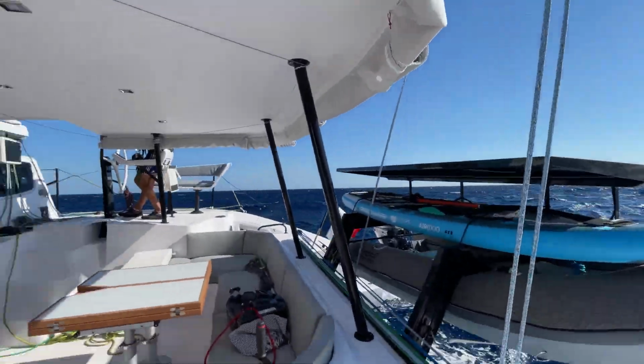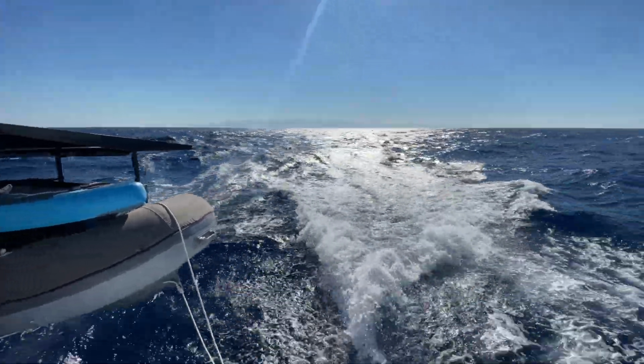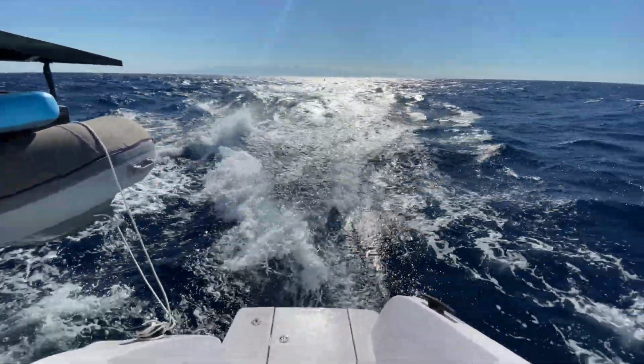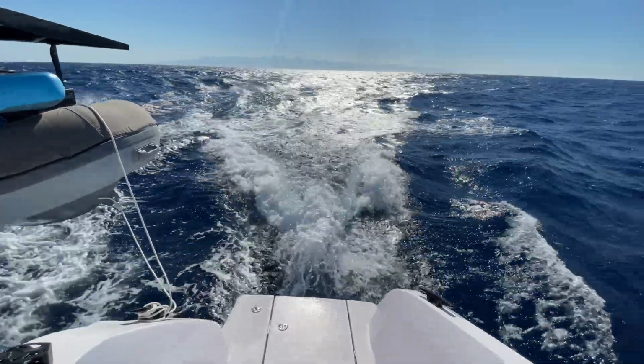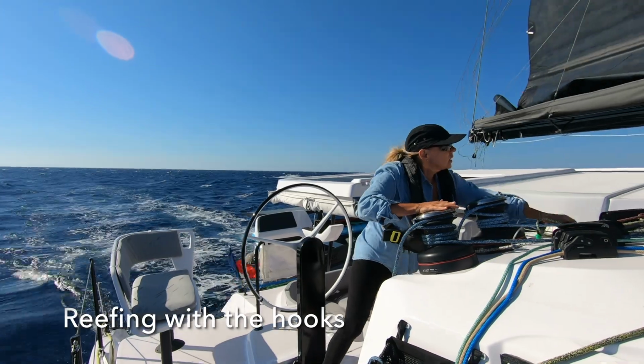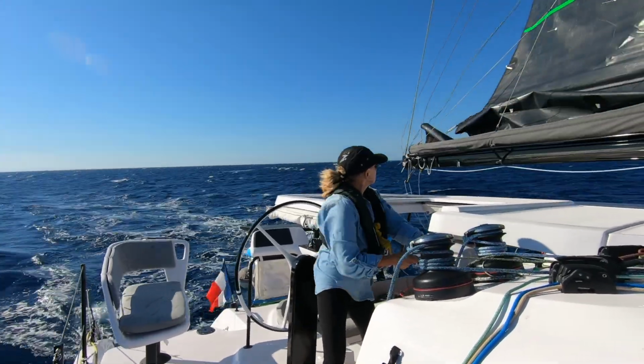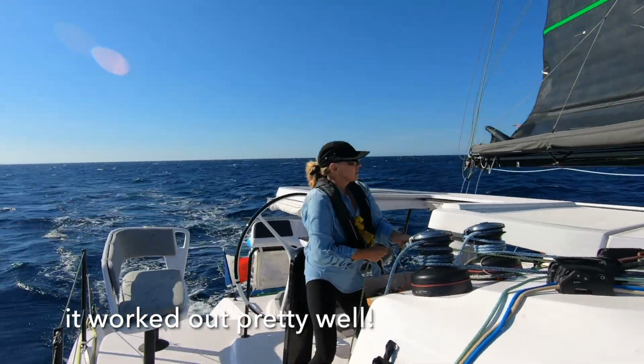Make sure you stick around for the end of the video where we share more detail about our route, which includes us hitting 17.9 knots of boat speed. With stronger winds, it was a great opportunity to use our reefing hooks in a real situation. Up to this point, we'd only practiced in light wind.